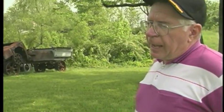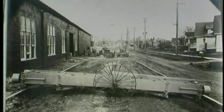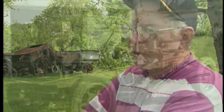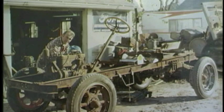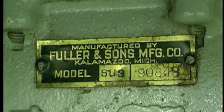Built up at Highland, and it's a Hug Roadbuilder. The Hug company had started building trucks at Highland in 1922. The Hug was the first truck built especially for highway construction. It has a four-cylinder Buda engine. It has an I-beam structural membered frame. It has a Fuller & Son transmission, three-speed. Top speed was claimed to be 45.